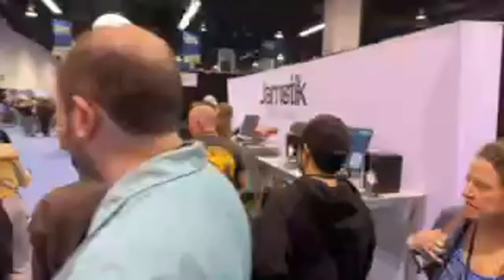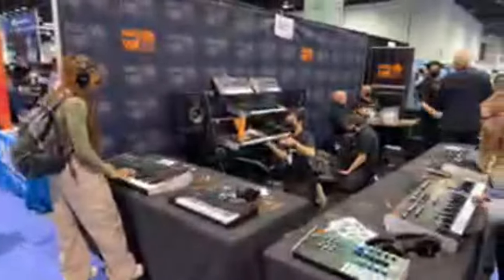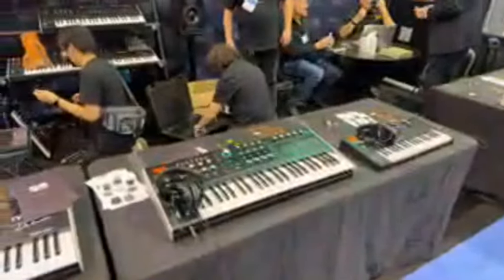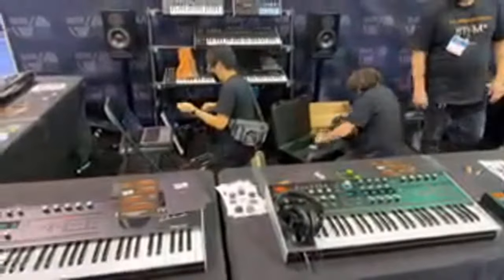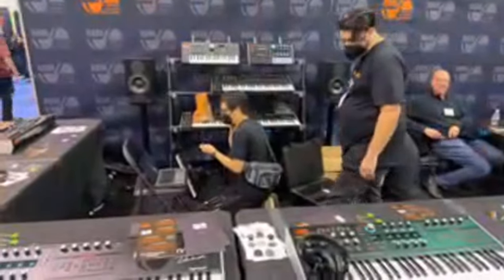What else we got? Jamstick is over here now. Usually it's in the guitar area. Okay, so here's ASM. There's Glenn wearing a mask. There's Ken wearing a mask. And there's Dominic, I think. Dominic Au. The wizard behind a lot of this stuff.